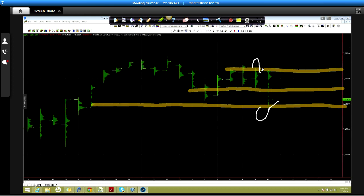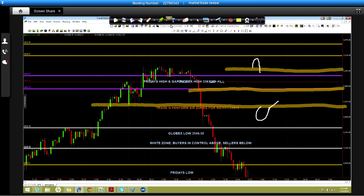I apologize, guys. So I did mention that we could pop above and then pop below and find responsive sellers. So going back to the chart, look at the pattern that we got. It's not uncommon to pop up out of resistance, right? And then we came right below that 3560 right here. All these people that were betting on the long trade right here were trapped at this point, right? And we pushed all the way down to the 3540.